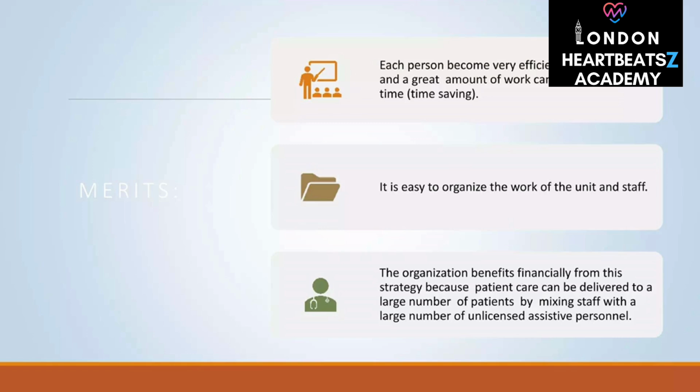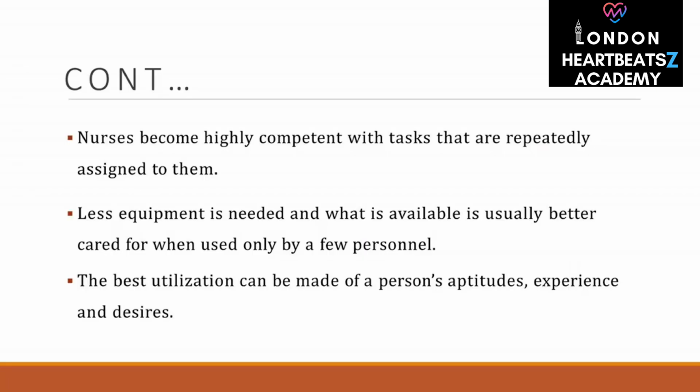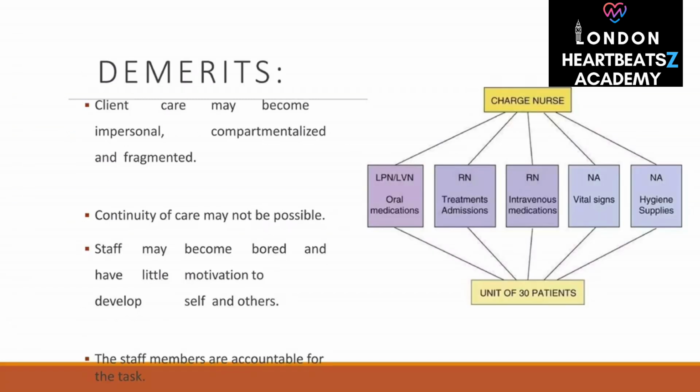But are there trade-offs? Does that hyper-focus on tasks ever backfire? Good question. And yeah, while it's efficient, you do lose some of that personal touch we talked about with the case method. You might see lots of different nurses, each doing their own thing. So it can feel fragmented, like you're not a whole person, just a bunch of tasks to check off. That's a real concern. Harder to build that rapport with your nurse, feel like there's one person looking out for you. Continuity of care can be a problem too. Different nurses, different ways of doing things.